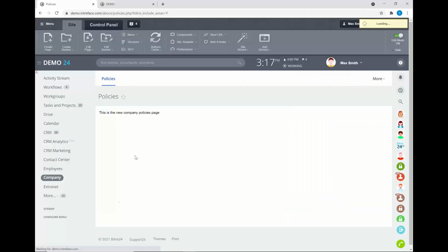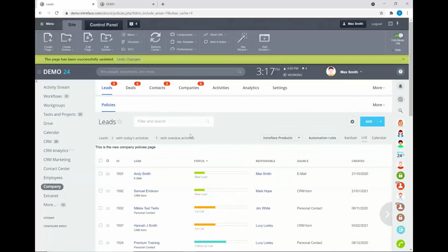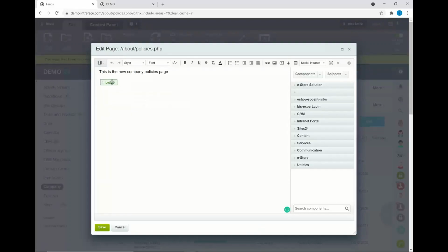So I'm just going to save this now. Okay, and you can now see it's pulled through all of that lead data from our CRM system. So you can make dynamic pages using this page creation tool in the system. I'm just going to edit this back so we can remove that data, but you can see how simple it is to build this information into the system.